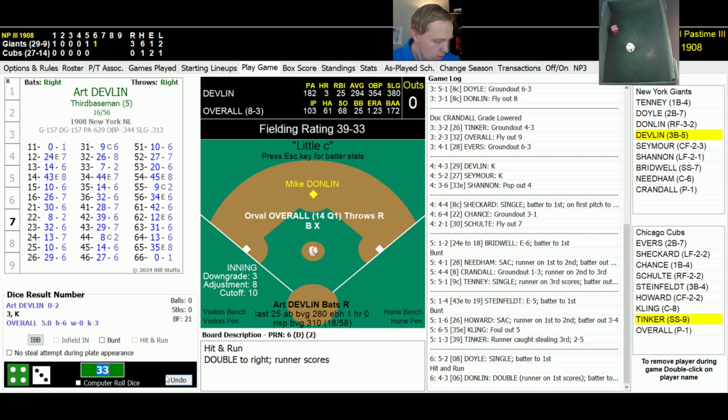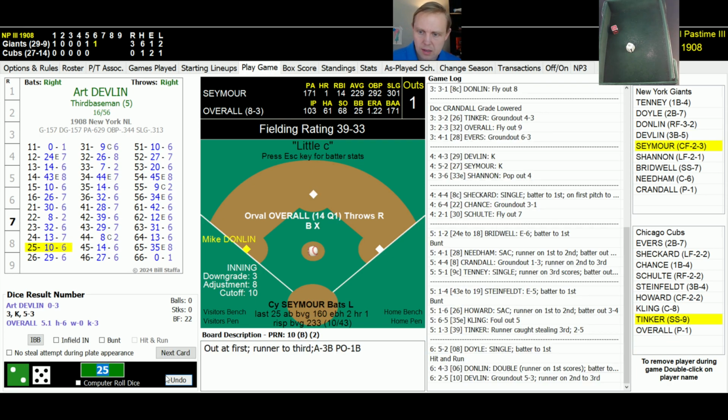Here comes Devlin. And he rolls a 25 for a 10. That's a ground ball over to the left side. Steinfeld fields that, throws over to first for the out. Donlin moves to third. 1 away. Up is Cy Seymour, and the infield has to play back.